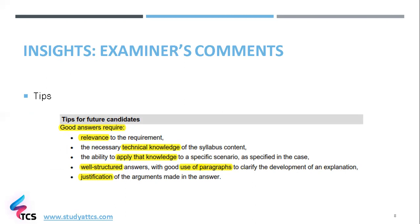I highlighted this point earlier as well. I said it's of utmost importance that you understand the requirement, and then you need to start developing your answer. Most of the time, because students panic, they end up not understanding the requirement properly. You need to spend some time to understand the exact requirement, because the answer you are providing needs to be fully relevant to the requirement which is highlighted by the examiner. And you need to possess some type of technical knowledge of syllabus content.